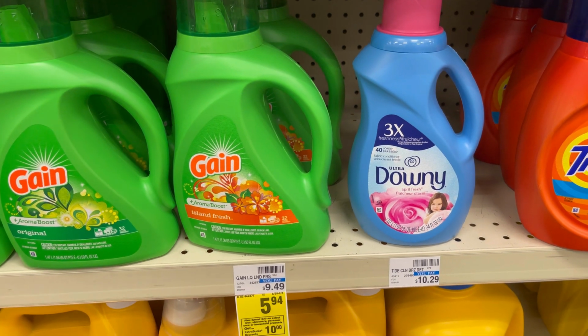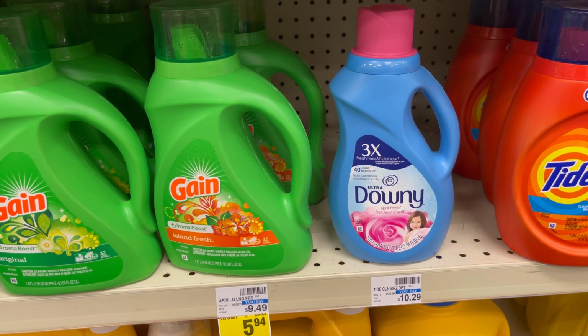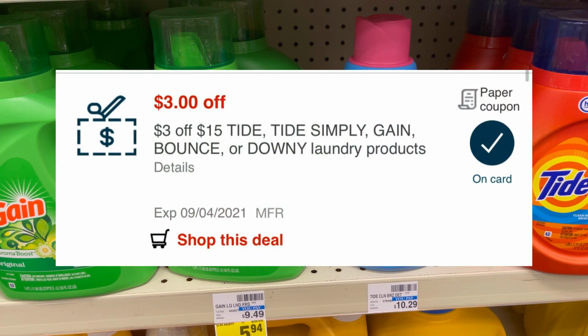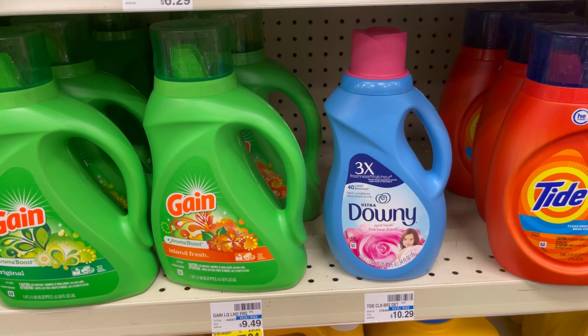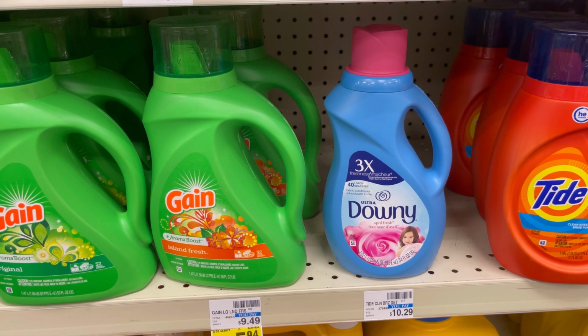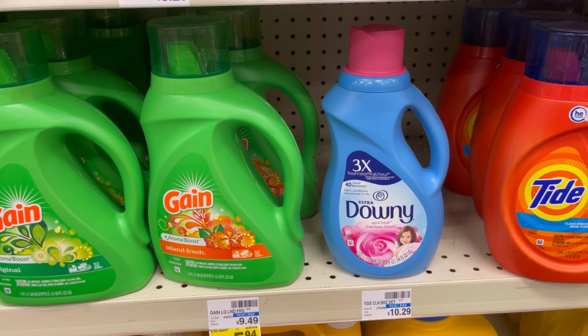I'm going to use 4 of the $3 off coupons for the Downy, 2 $2 coupons for the Gain. I have a 3 off of 15 Gain Downy CRT. I'm going to pay $12.64, getting $10 back, making it just $2.64 for everything.